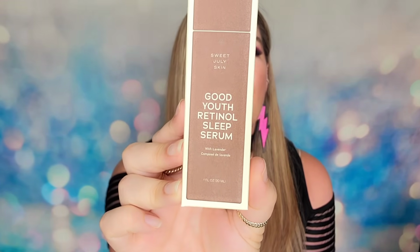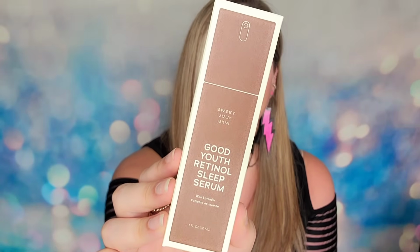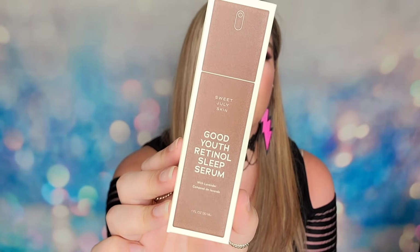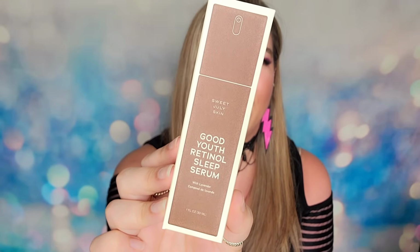So 1 ounce or 30 mil. This is a full-size bottle. This one says you can support healthy, youthful skin while you sleep with a blend of lavender, papaya, and turmeric, along with retinol. So again, you're gonna put this on right before you go to bed, let it work overnight. It is going to help to take down any fine lines, wrinkles, but it also will give you hydration. There is glycerin in here.